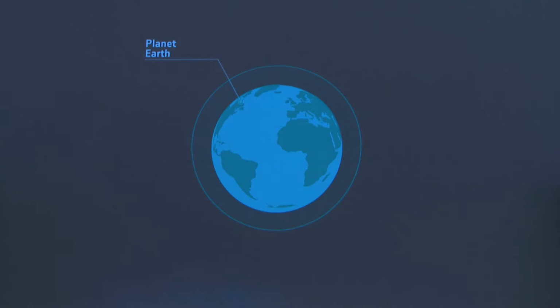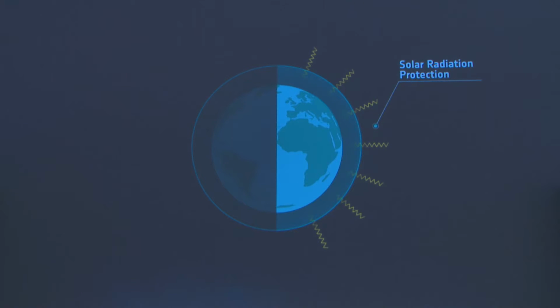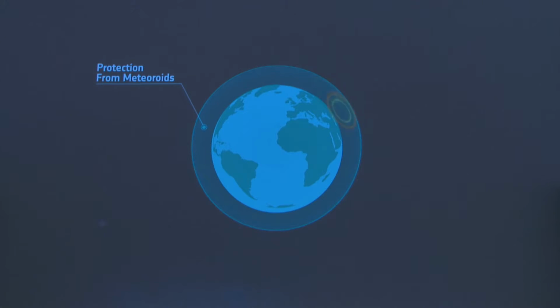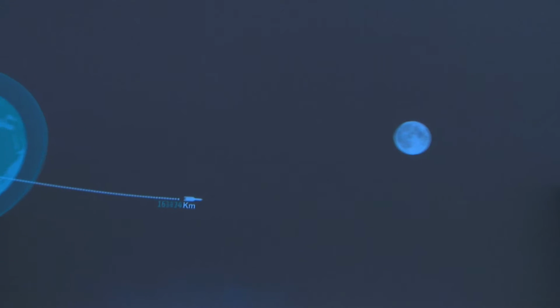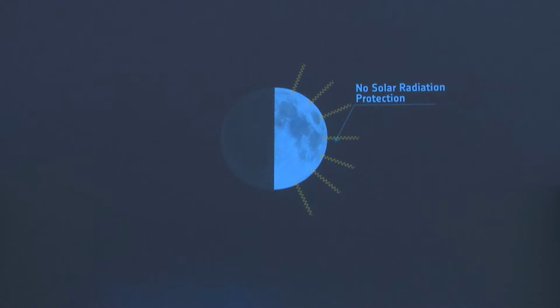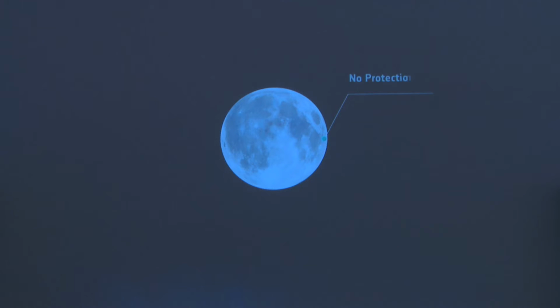Planet Earth is protected by the atmosphere, the layer of air and gas that surrounds it. The atmosphere shields the Earth from solar radiation. It keeps the temperatures balanced, and it protects us from meteoroids. The site of our lunar base is the Moon's south pole. Conditions on the Moon are very different from those on Earth. Because the Moon has no atmosphere, there is no protection from solar radiation. The temperature fluctuates, and there is no protection from meteoroids.